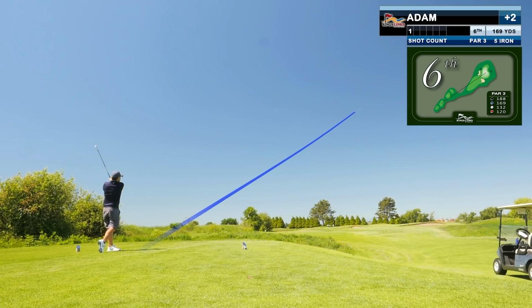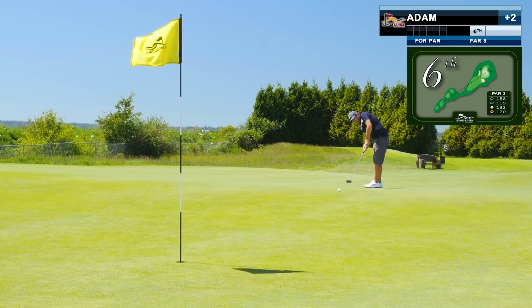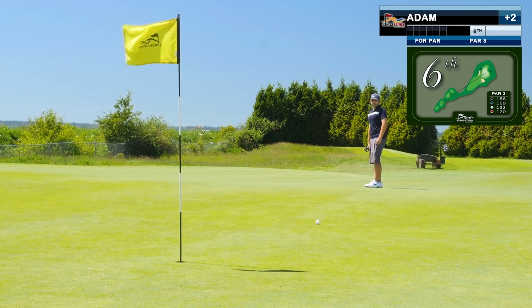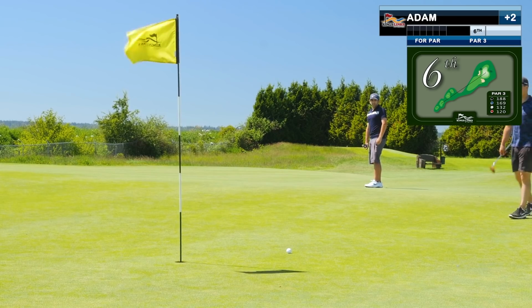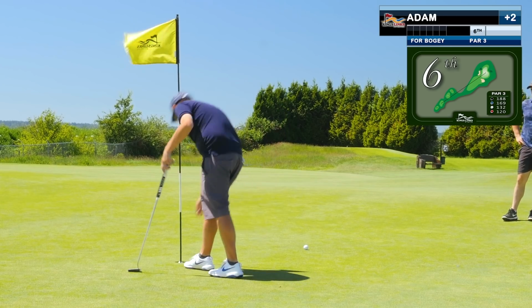The 6th hole is more or less a carbon copy of the 4th hole, a par 3. This time I opt for an iron and miss it in the bunker. And I hit this one way past the pin, but after blading a few out of bunkers lately, I'm not too disappointed. There's good distance control on this lag putt here, and we'll tap in for bogey.